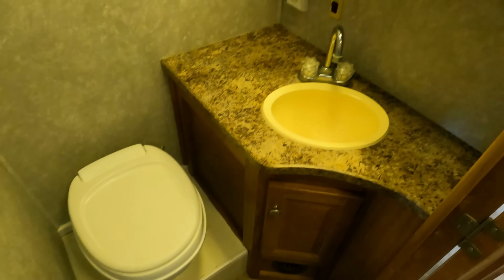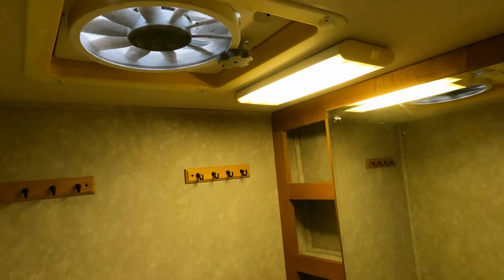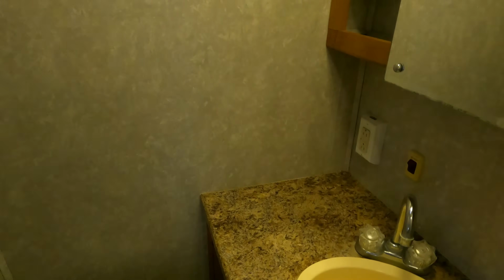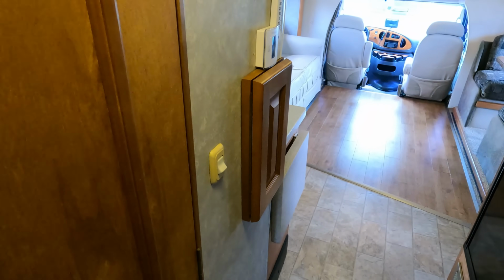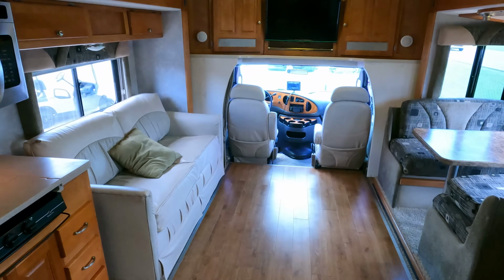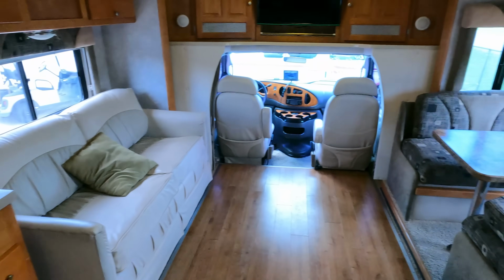Water closet with an RV toilet, sink, medicine cabinet, storage, and that's the Vortex vent fan, so it's kind of like a fantastic vent fan. It's got the holding tank heaters for wintertime camping. Yep, it's nice, guys.